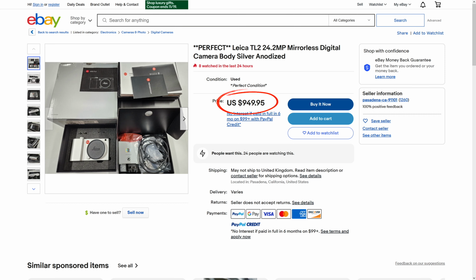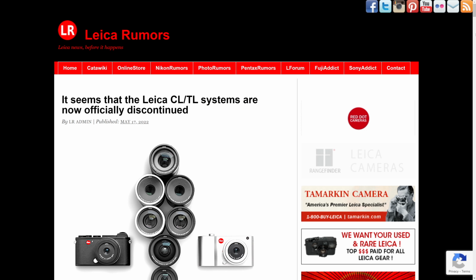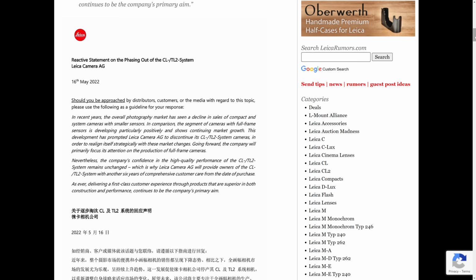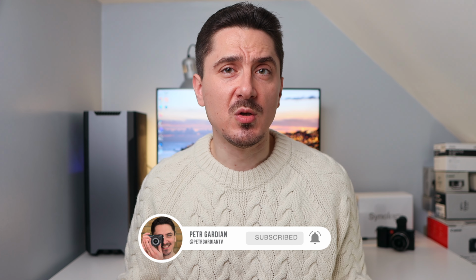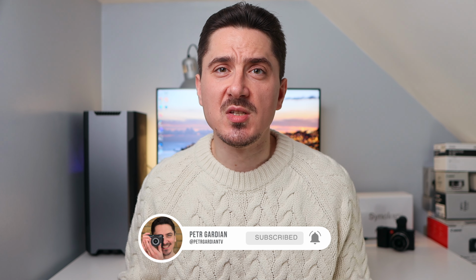So should you start looking through eBay and the used sections at your local Leica dealer to see if they have a nice TL2 in stock? And should you buy it? You may know that this camera has been made officially obsolete together with the whole Leica APS-C lineup. And unless Sigma or Panasonic step in and create a new crop sensor L-mount camera, you'll have a hard time using the brilliant Leica APS-C lenses on anything else. You see where the logic goes, right?